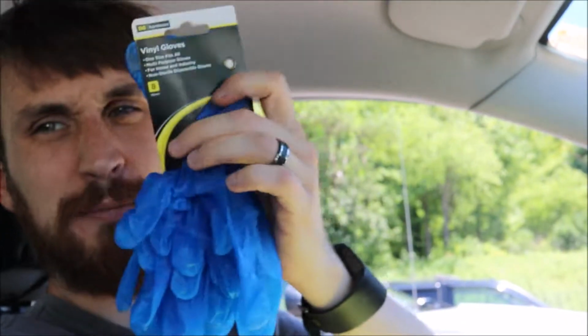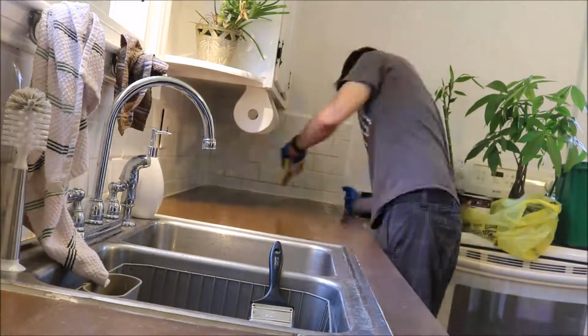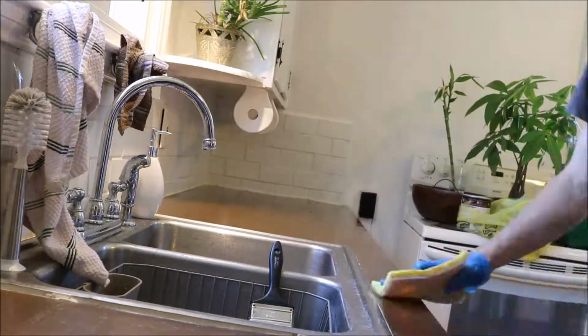Gloves. Got 'em. That's strong stuff. I held my breath for a lot of that. And now I just poke my head up, get a breath of fresh air, hold my breath. So. Ooh, so shiny. Shiny, shiny.